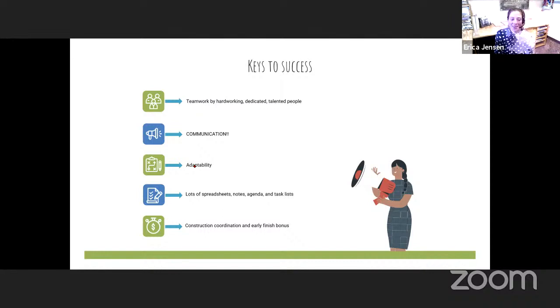From the project management side, I had massive numbers of spreadsheets, notes, agendas, and task lists, and kept everybody up to date daily, and they stayed on top of it. But one of the other aspects that really helped is we can do everything we can behind the scenes to make sure the design goes well, but we don't have as much control over the construction. But again, that's where it helped having Matt Newton involved ahead of time in the design to help with any construction concerns when we're doing the design.